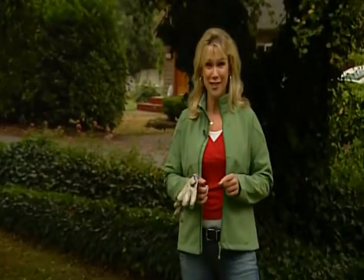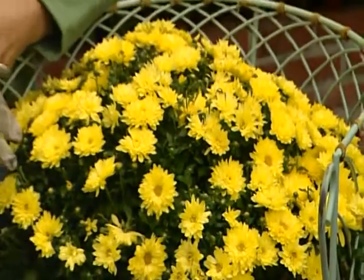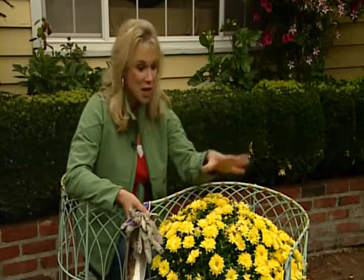I bet you thought spring was the best time to plant, huh? Nope, fall is. Why? There are plenty of reasons. First of all, the plants are on sale. The nurseries try to get rid of their inventory before the season ends. They don't want to hold on to all the plants all winter, so they go on sale cheap, like these chrysanthemums. Buy them now, plant them, they'll come back year after year.